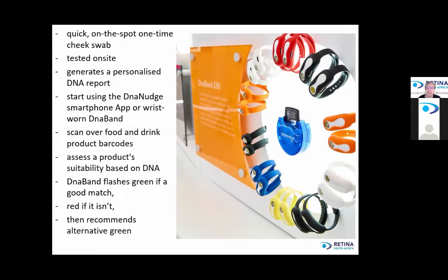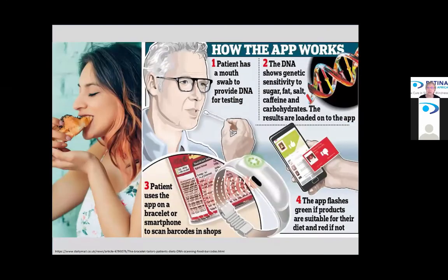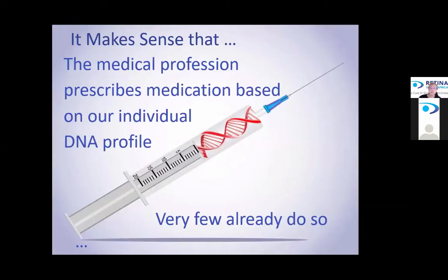If your little band flashes green, or if on your phone you get a little green go light, it means that this product is okay for you. It'll flash red if this is not a product that you should be taking, and it will then recommend an alternative for you that will flash green. So in this way, you can go through any product that has a barcode and see if it is okay specifically for you. And this is just to recap once again of how it works. You have the swab, the genetic test comes up, and then you use your band or your phone to go around and do your shopping.